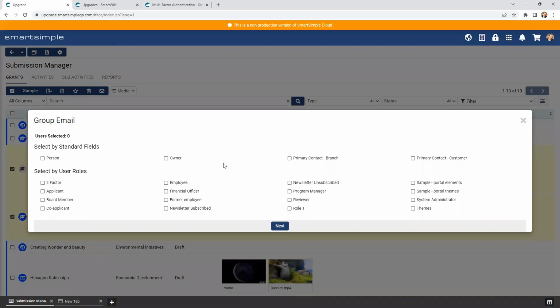Now we've always been able to do things like, let's say I want to notify the financial officer associated with this record. But what we added in this upgrade were these two over here, the primary contacts. And the primary contacts are people that are designated within the organizations that are associated to this application. So you can designate one person as a primary contact, and then you can actually email them from here. So it's like, hey, I want to make sure that this person at that organization always knows about all the information going out regarding their grants. So that's a new addition there.